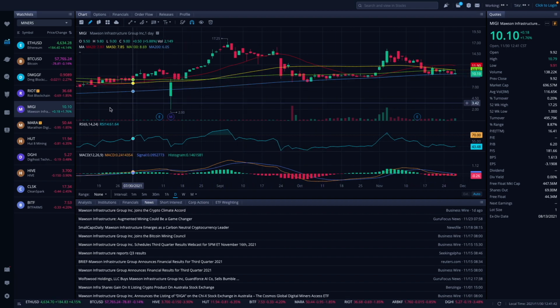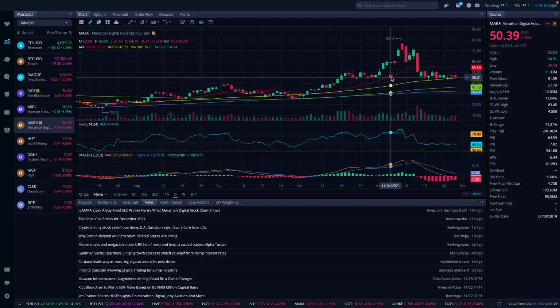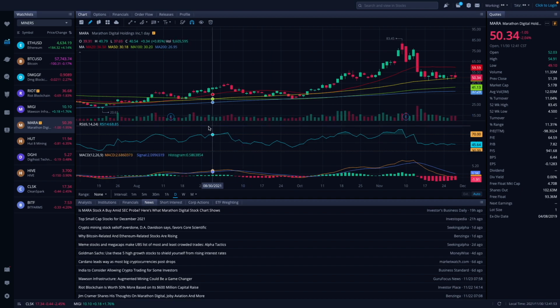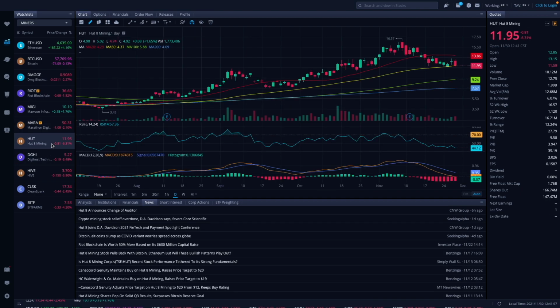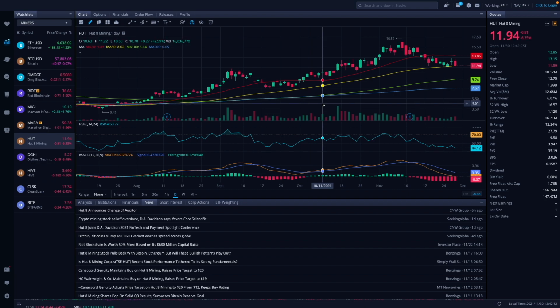If it falls below it, we could fall even further, but it all depends on where Bitcoin is going to go today. Marathon is at 50.38, down 2% on the day, down $1.03. It was up higher today, had a high of 54.91, and it has come back down like everything else. No recent news for them either. HUT 8, obviously we had the news on the change of auditor. They are down 6.3%, which is I think probably the one that's down the most right now. And yep, they're down the most. So they're down to 11.95 right now. They were up at a high of 13.15 for the day.